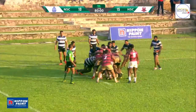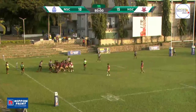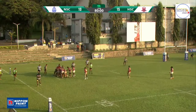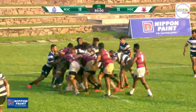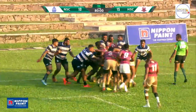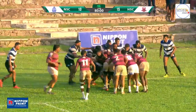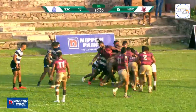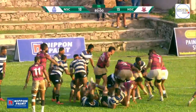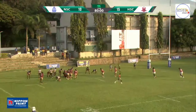Shehan with a clean take. Line out once again, forming the maul. Azmir Fajuddin, calm and collected, waiting for that right moment to drive. And here we go. Havelock's driving slowly but surely, steadily driving forward. Havelock's FC players are scattered around. Navy FC players are scattered around in defense. They're gathering right now. Release it. Ruck forms, calls referee.